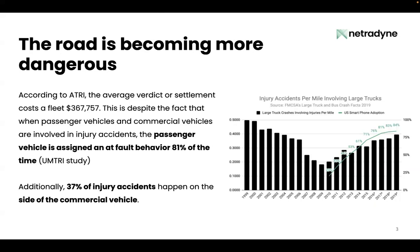The injury accidents per mile have steadily increased. I would argue that it's not that you stopped coaching, lowered your hiring standards, or got rid of your technology. It's that US smartphone adoption started to spike. You can see there's a very close correlation between the injury accidents per mile and US smartphone adoption.